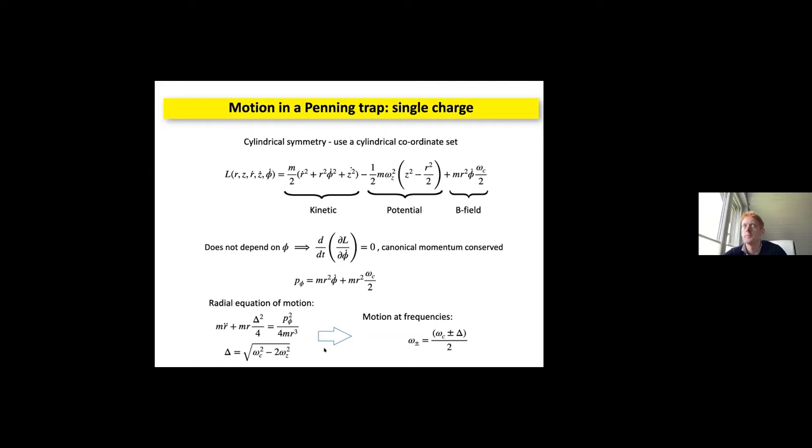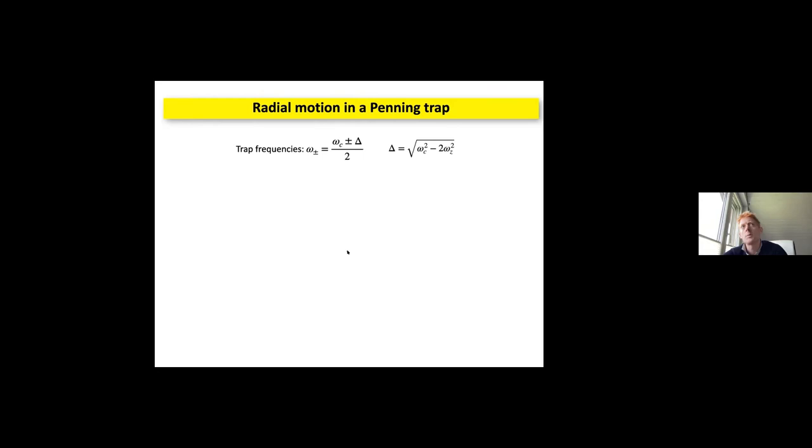Okay, so what are the motions? What we're looking for is that there are two types of motion appearing at these two distinct frequencies. And so we could plot trajectories in the 2D space as a function of time. What you would see, at least in the case where omega plus is much greater than omega minus, is something like this, where the magnetic field is coming out of the plane here. There are two types of rotational motion going on, right? So you can imagine the particle following this trajectory.